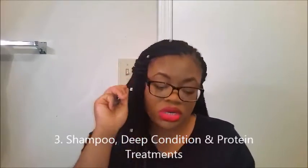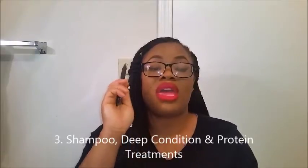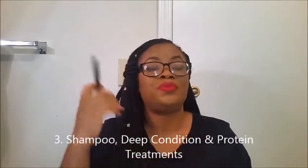Tip number three, what you want to do is shampoo, condition, deep condition, and do protein treatments. I shampoo my hair at least once a week. I do not go longer than 2 weeks without shampooing my hair. You do need a clean scalp. That is very important.